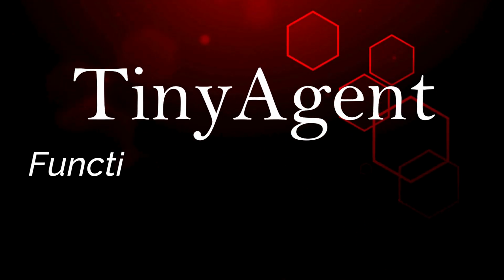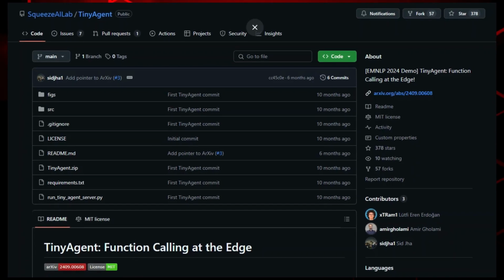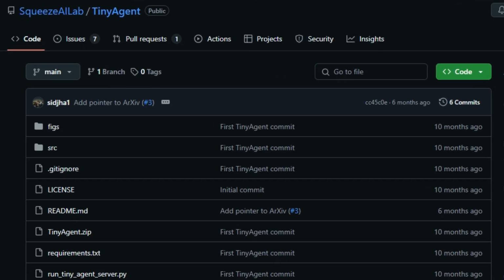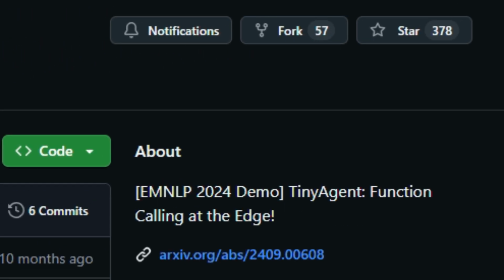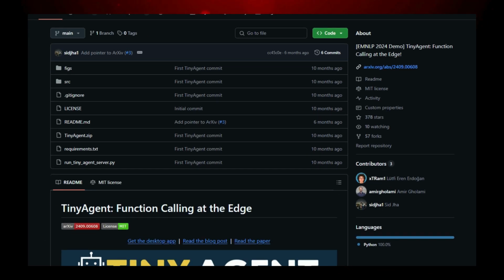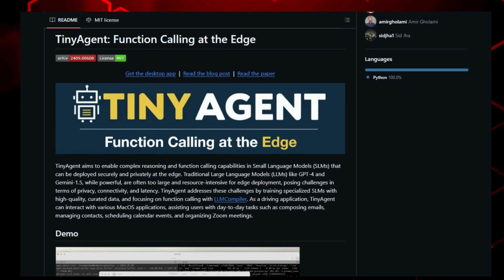Project number 9, Tiny Agent, function calling at the edge. What sets Tiny Agent apart is its groundbreaking approach to bringing complex reasoning and function calling to the edge using small language models, SLMs. Unlike traditional large language models, LLMs, like GPT-4 and Gemini, which are often too demanding for local deployment, Tiny Agent tackles the challenges of privacy, connectivity, and latency by utilizing specialized SLMs.